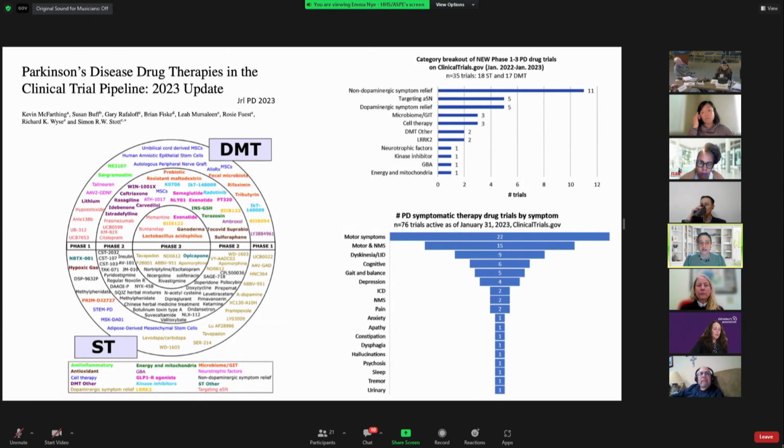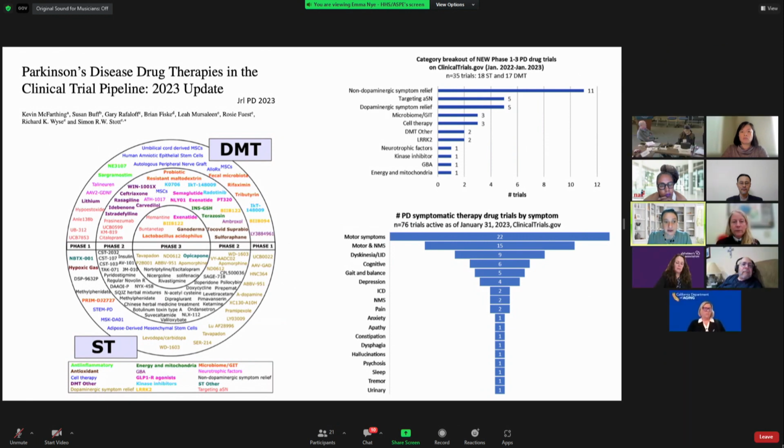Okay, so this slide just illustrates the drug development and clinical trials in Parkinson's disease. So not necessarily Parkinson's disease dementia, but all of Parkinson's, with an update over 2023. And as you can see, there are many different compounds in the pipeline being tested for symptomatic therapeutics or disease modifying therapies. The majority still focus on motor symptoms, but here you can see a growing list of trials that have looked at the important non-motor symptoms, including cognition associated with Parkinson's. Okay, moving to the next slide.